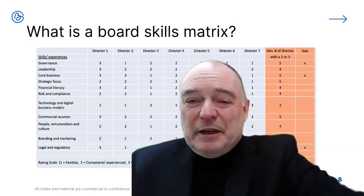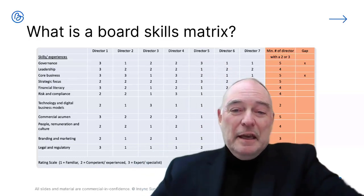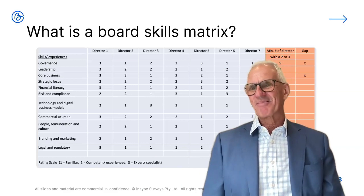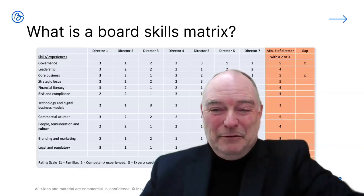We're getting some great questions coming through, Nicholas. Can we have a look at some of those? One of them there is from Sue saying, do you find that self-assessors are more conservative than peer assessors? Which gets to the heart of a whole lot of issues that people have with skills matrices. Do you want to address that?